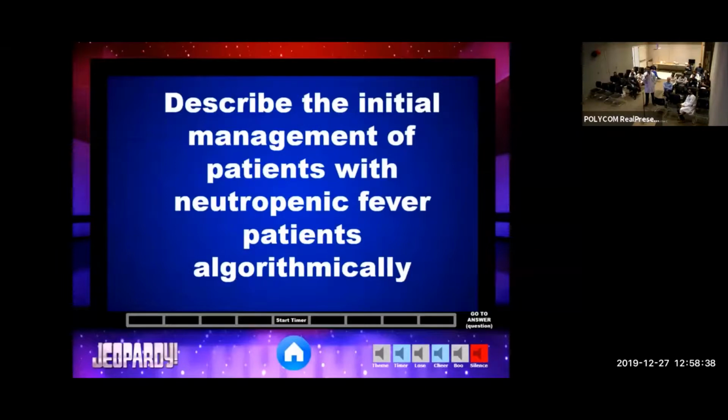So the most important thing is that this is time sensitive. The patient should get antibiotics. You should not delay the antibiotics. We already talked about this. So gram-negative with anti-pseudomonal coverage if the patient doesn't have any risk factor for gram-positive bacteria. So cefepime as soon as possible. After that, you do the rest of the stuff. So what do you do?